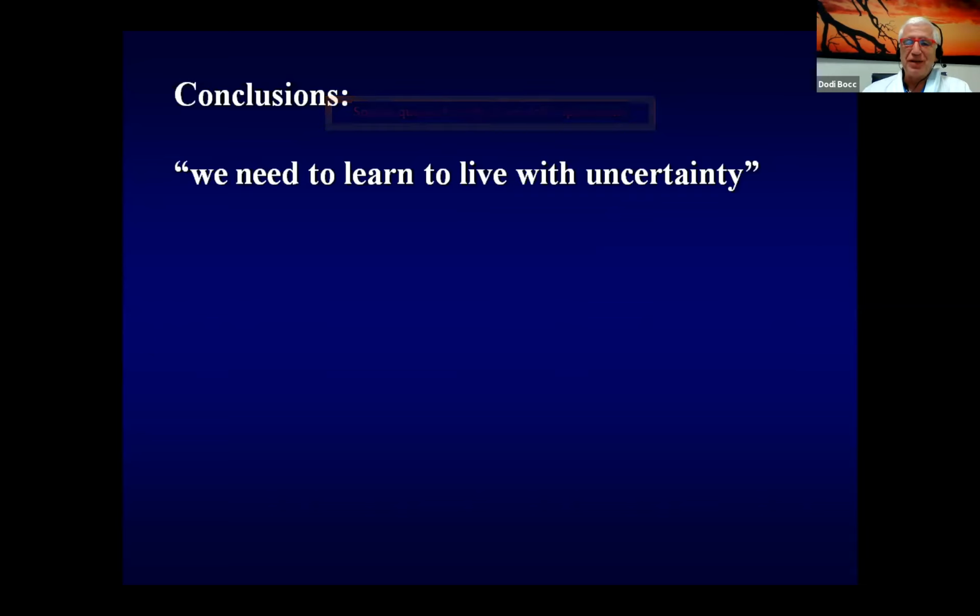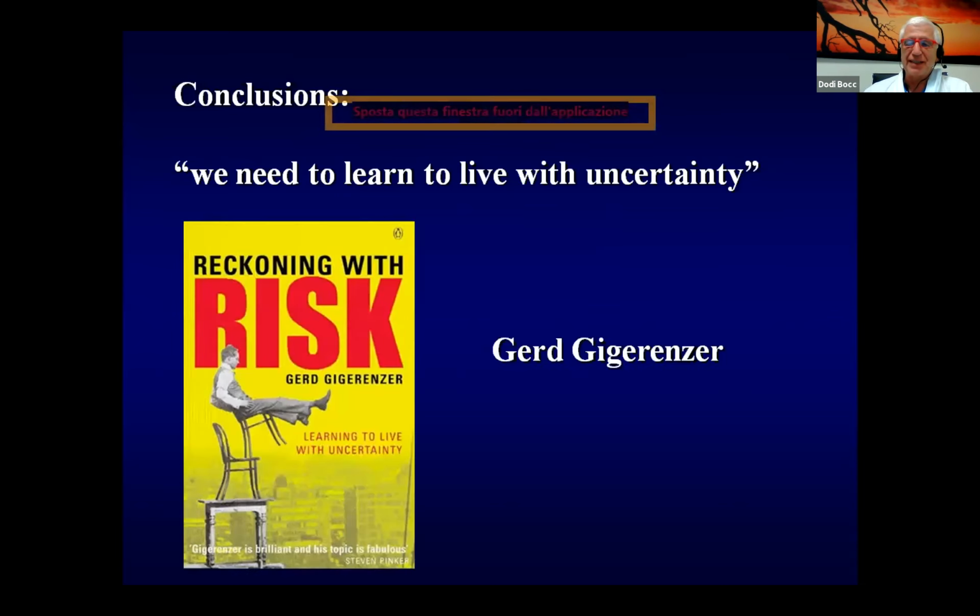And the conclusion is that we need to learn to live with uncertainty. And I really advise you to read this book by Gerd Gigerenzer, which is about risks. Since all we do and all our job is concerned with risks, and we have to think about risks and relative risks and comparing risks, knowing about risks is important. So that was what I wanted to say. Thank you very much.